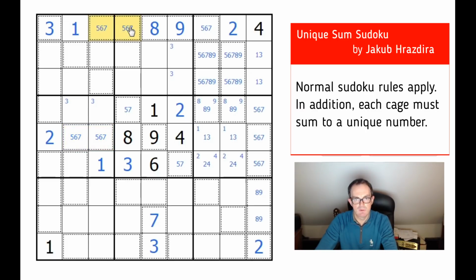Hang on. So now we've got, we need to look at this. Look, we've got 3 different cages here that all contain only the numbers 5, 6 and 7, and they must all add up to unique totals. So they must be 7, 6, 7, 5 and 6, 5. So that's 11, 12 and 13 are taken up by these 3 cages. We've also got a 10 cage, so we've got 10, 11, 12, 13 and a 17 cage.